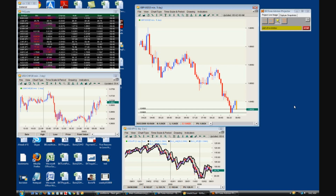All right, we short here, 27, just for argument's sake. So short 27, stop would be around 37, 38 on the pound, and see if we can get 17 out of it. And in this environment, I'm looking at two different quote screens, and they're all over the place. But it looks like it's starting to move our way.